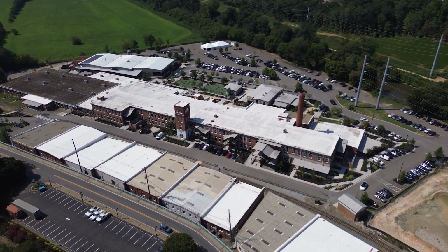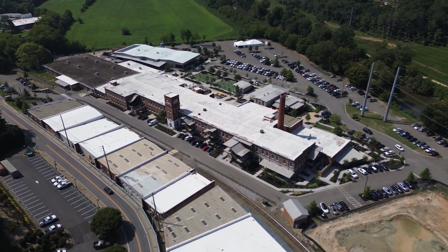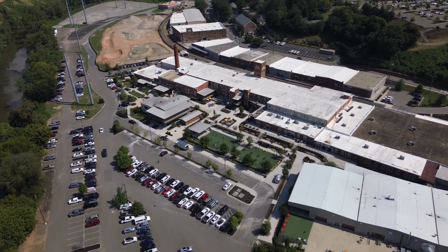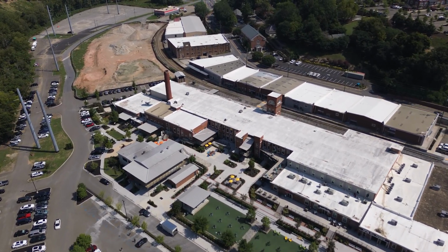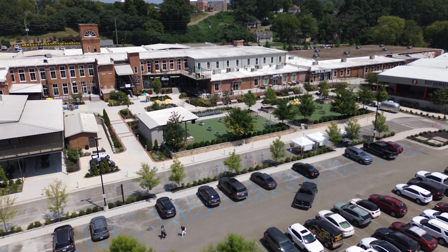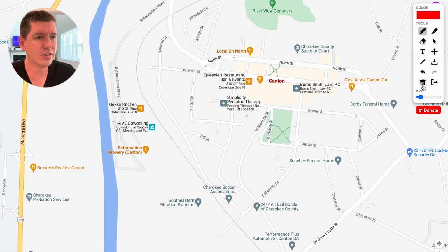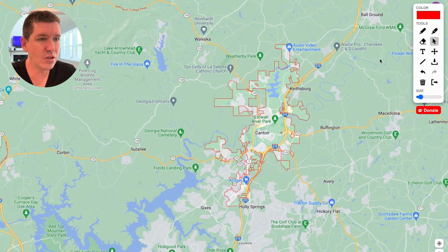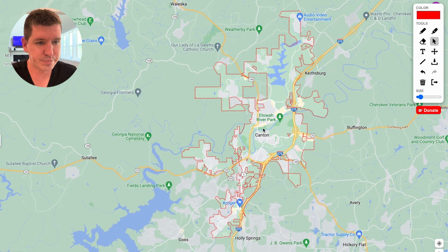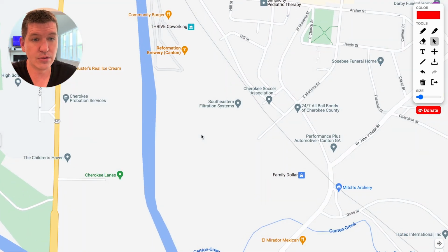This is probably the coolest place to hang out in Canton. They've turned this industrial complex into restaurants, shopping, event space. It's right along the Etowah River right here, which is our major river in Cherokee County. It goes all the way through here and dumps into Lake Allatoona. But it is an absolutely great spot to hang out.